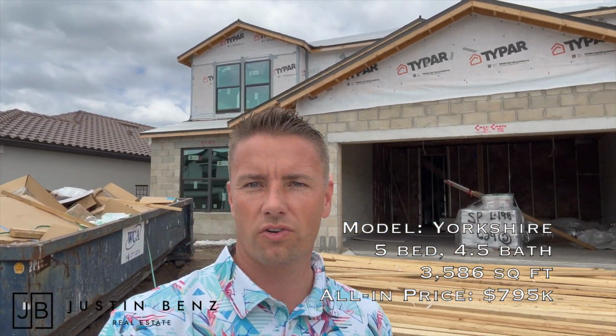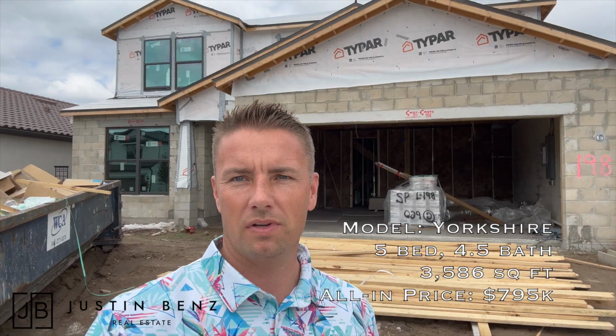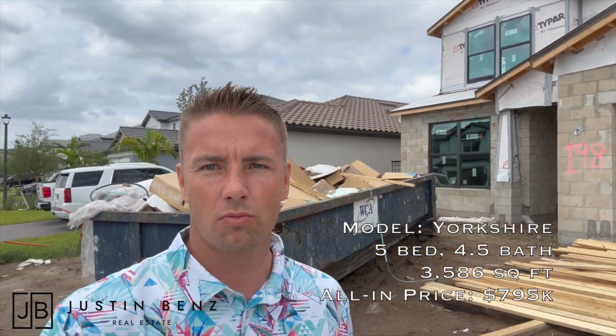I'm actually back out in Lakewood Ranch again here at Sapphire Point. It's the Pulte Homes community. I'm at lot 198 to be exact. Just had a client go under contract here. There you see the home behind me. It's the Yorkshire. It's a massive 5-bedroom home.